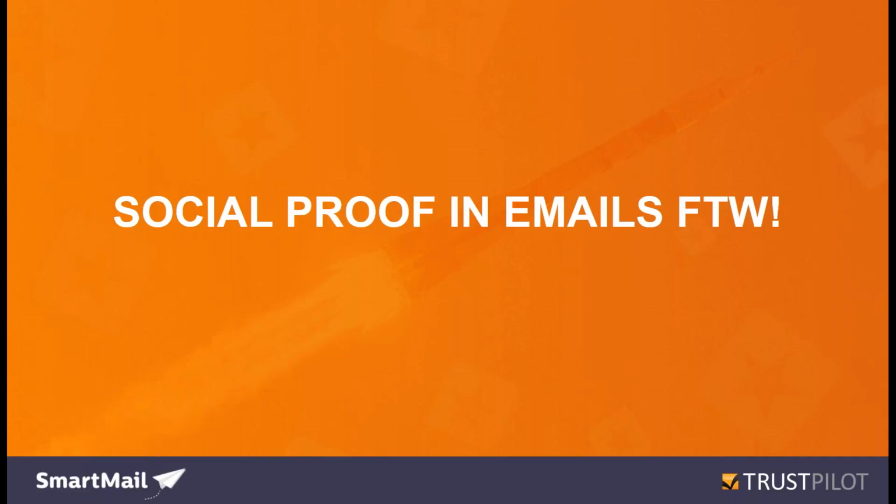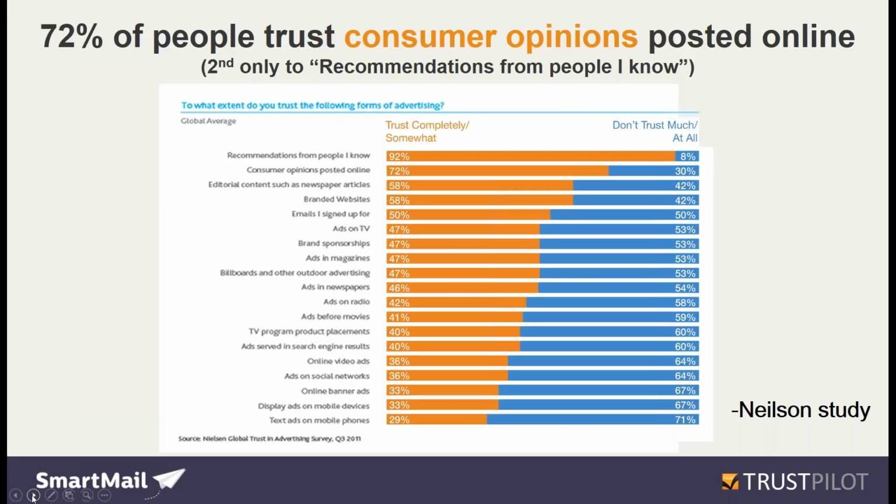Talking about social proof in emails. You saw those reviews and some of the different images and screenshots of the emails that Daniel was showing. That's what we'll talk about a little bit more here, and how it can optimize those emails even further. So before we jump into that, let's just spend a second looking at why reviews work, why they're important. At the end of the day, it's because 72% of people trust consumer opinions posted online, which are essentially reviews, and it's only second to recommendations from people that they know. So it's very valuable and very trustworthy overall.